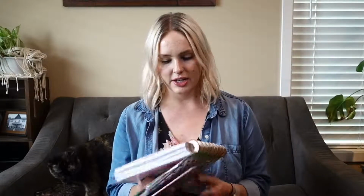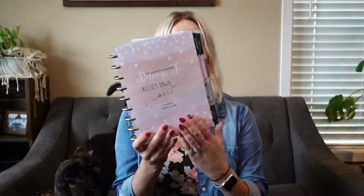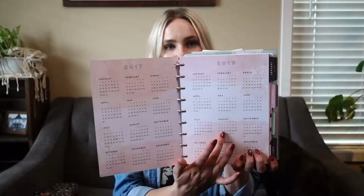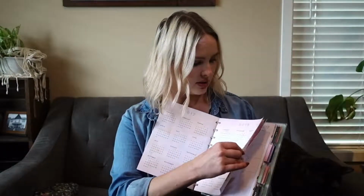So when you buy the planner, depending on which planner you get, most of them are going to start on this page here, that says this belongs to, blah, blah, blah, you enter your name. Then you're going to have month tabs on the side that you can quick access, which is really easy. Then you open it up past there, and you've got a year outlook, so you have 2017, 2018, and then it jumps straight into January.